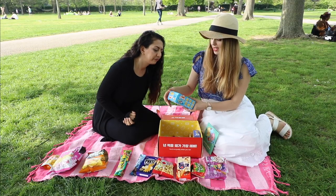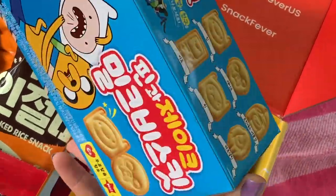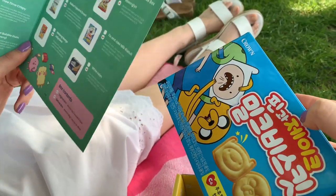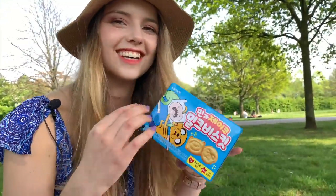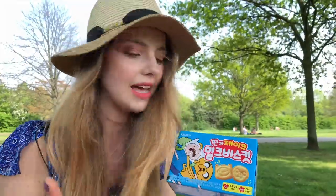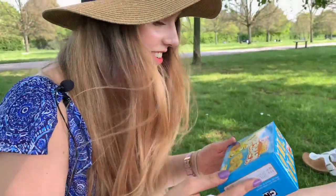Should we try this Finn and Jake milk biscuit? Milk biscuit. I can't say it in English. Okay, how do I open this? Pinkwa Jake milk biscuit. It literally just Konglishes it in Korean. Like, this is written in Korean, but it's Pinkwa. Gwa means and. Jake milk biscuit. That's just the Korean way. This is so cool.